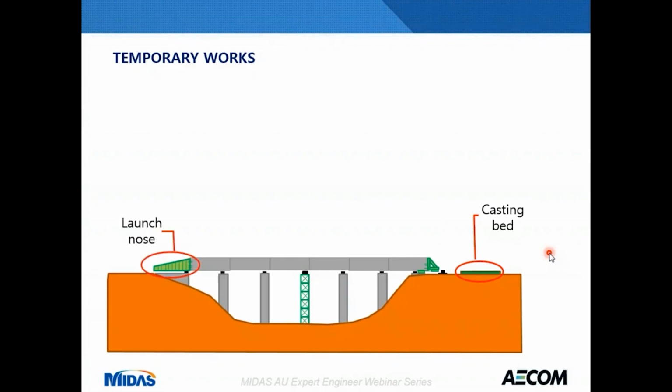During launching, leading segments are cantilevered until they reach the next pier. Launch nose is attached in front of the first segment to reduce the cantilever bending moment in concrete segment. Usually the length of a launch nose is about 70% of the maximum launching span.